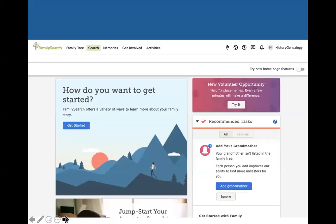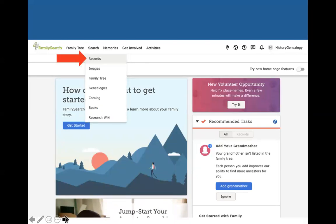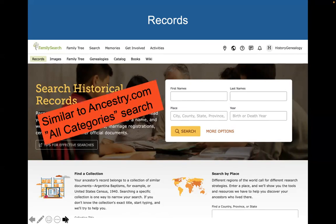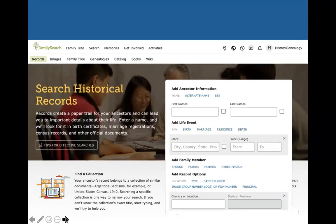Okay, the Search tab is what I'm going to spend the most time talking about, and that's right here. If you click on the Search tab, you'll see the drop-down, and we're going to talk about each one of those, starting with Records. If you click on Records, you'll be taken to a search page with some search boxes that says Search Historical Records. If you search from here, this is similar to an Ancestry.com all categories search. You can have access to more options here. You'll have more boxes that you can fill in, but I'm kind of a less-is-more searcher.